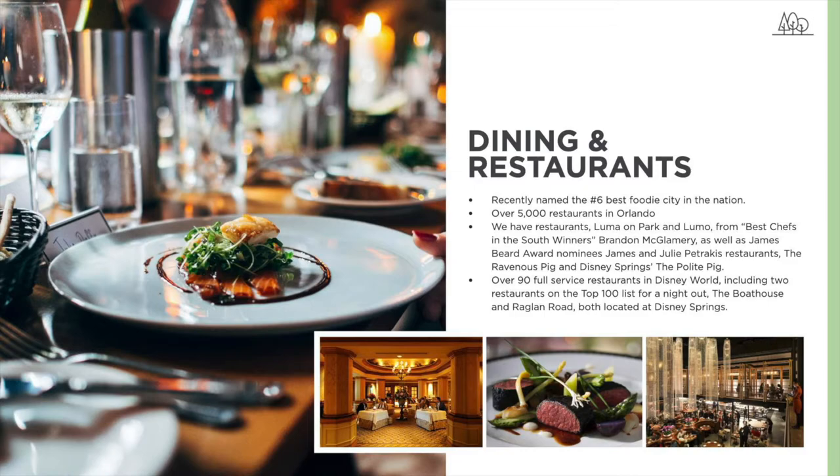We have restaurants Luma on Park and Lumo from Best Chefs in the South winner Brandon Montgomery, as well as James Beard Award nominees James and Julie Petrakis's restaurants, The Ravenous Pig and, in Disney Springs, The Polite Pig. Over 90 full service restaurants in Disney World alone, including 2 restaurants on the top 100 list for a night out: The Boathouse and Raglan Road, both located in Disney Springs.